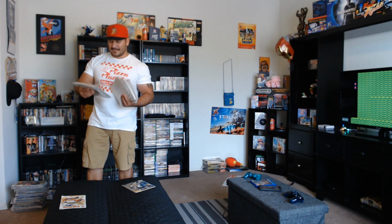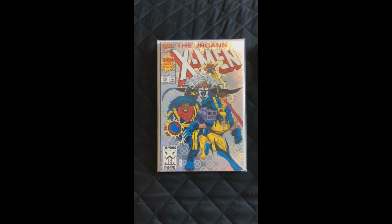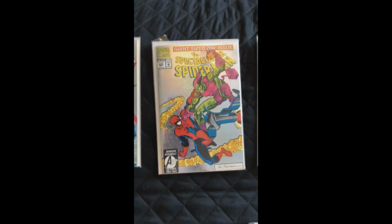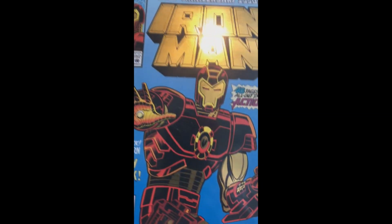We are going to go over some of the most important comics that are meaningful to me in my collection. Some of the comics that I really like to collect are the foil cover comic books. Obviously they're extremely eye-popping, but one thing I really like about them is that they make the flat artwork around the foil pop even more.